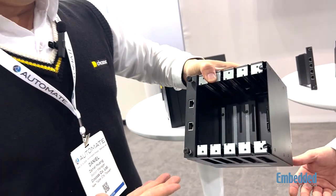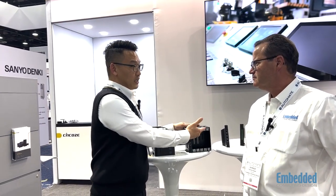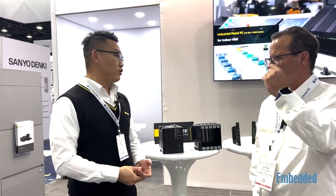The flexibility and scalability is what excites me the most. Just think about it: in future upgrades, all you need to do is choose a different extension box. You don't need to change the entire system all over again. So this will save your total cost of ownership, and it's also environmentally friendly.